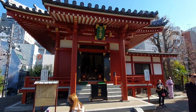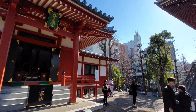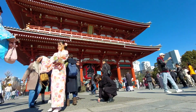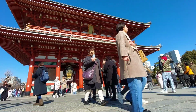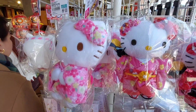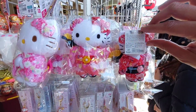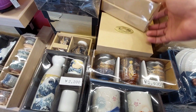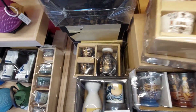Now here at Sensoji, like I said, there are several temples and you just have to roam around to see the less busier temples. Like this one. There's only a few of us. Kawaii Hello Kitty! Yay. There's this teapot right here. I'm not sure if it's a teapot or something like this. And the wife bought one.